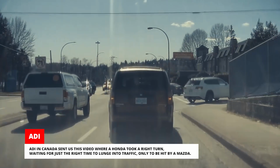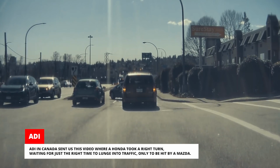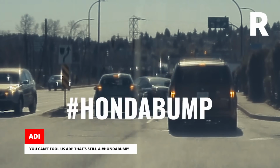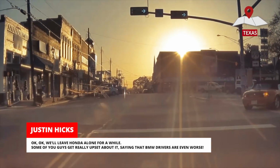Audi in Canada sent us this video where a Honda took a right turn waiting for just the right time to lunge into traffic, only to be hit by a Mazda. You can't fool us, Audi, that's still a #Honda bump. Okay, we'll leave Honda alone for a while.